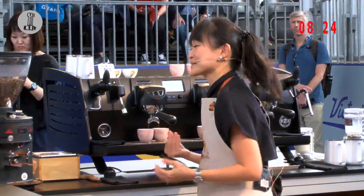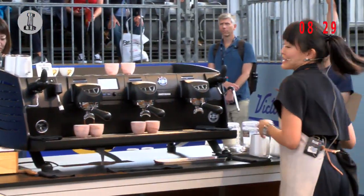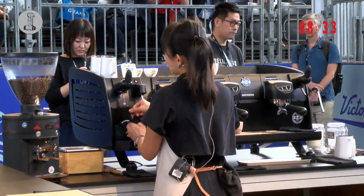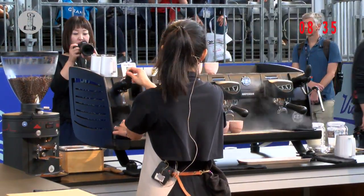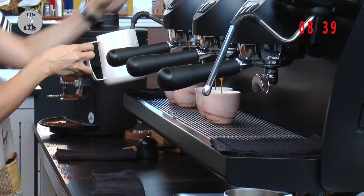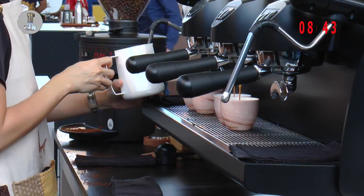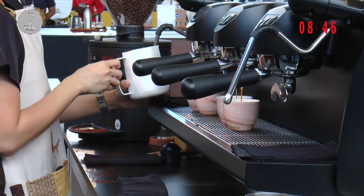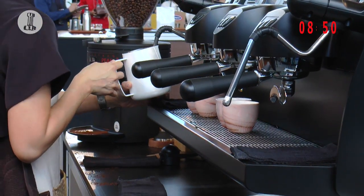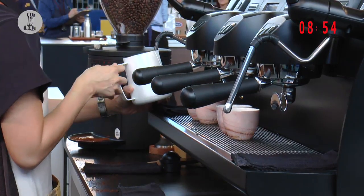Now judges, what I also love about this coffee is that the process gave it a lot more sweetness that has the intense flavors to cut through milk. I'm using the same recipe for all my espressos today. That's 20 grams in, 42 grams out. I find that this gives me the best expression of my coffee.